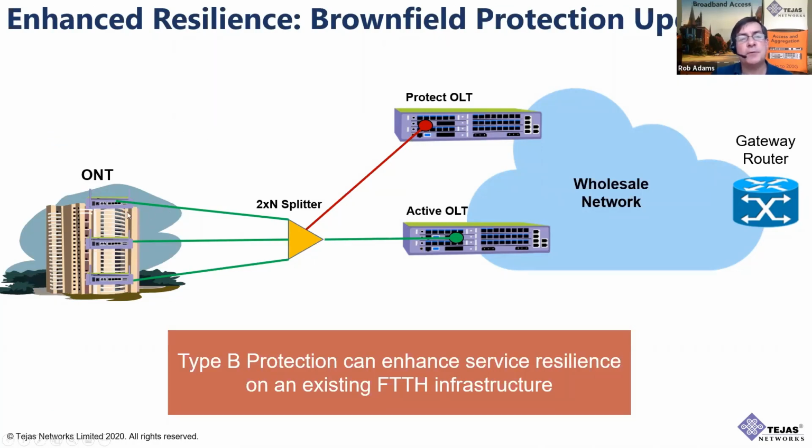And there's also something called Type C that will allow you to protect from the splitter down to the end user. We don't see as much of a demand for that because you're only protecting an individual user when you protect on that side. On this side, you protect lots and lots of users. All right?